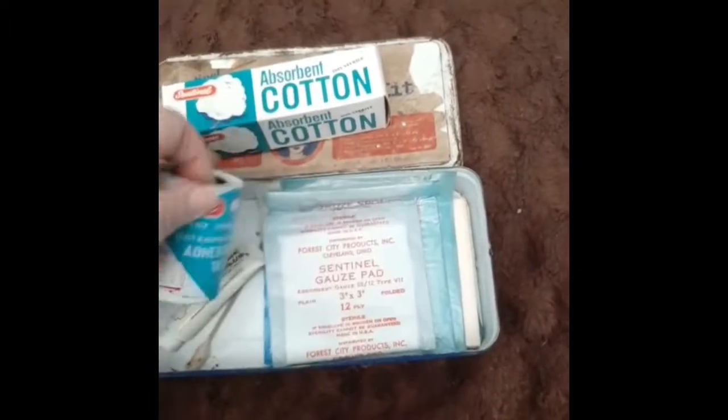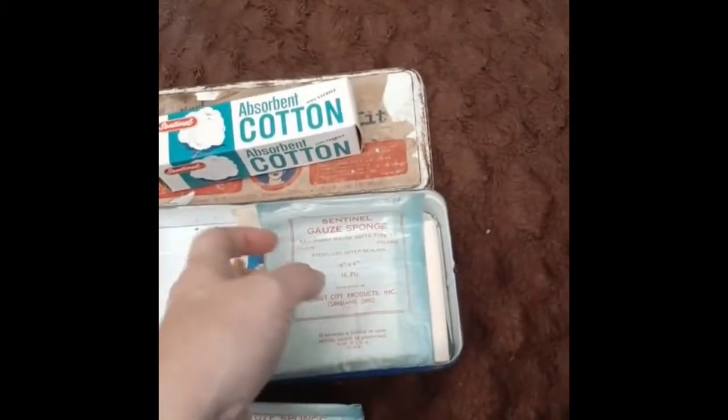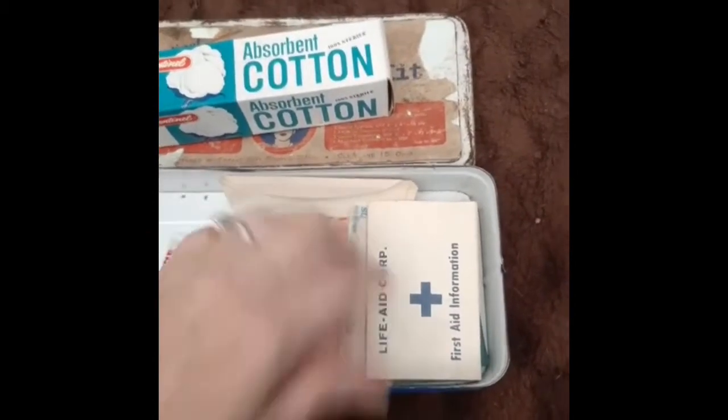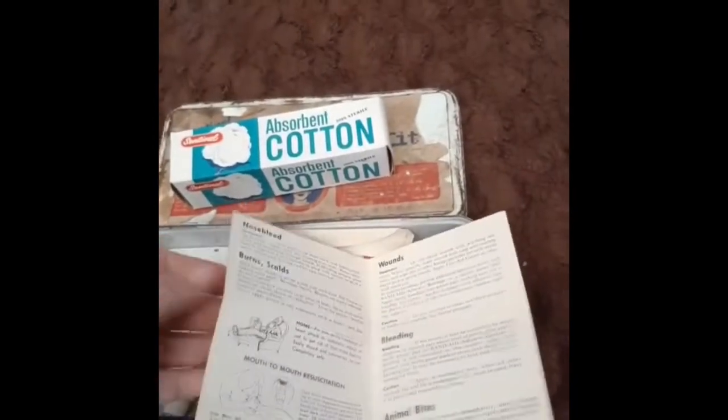I have about 5 of these vintage first aid kits. I got them all at a little antique store. They were $5 a piece, so I bought like $20 worth. I have a Boy Scout one from the 30s, and I have this one. This one's probably my favorite because it's the most intact. And the medical advice from back then is pretty funny too.